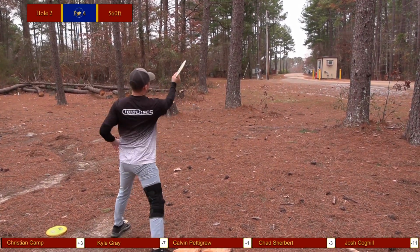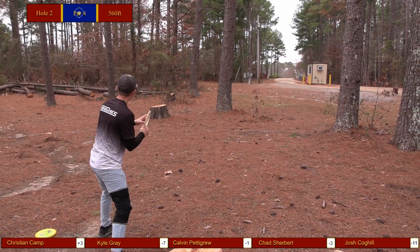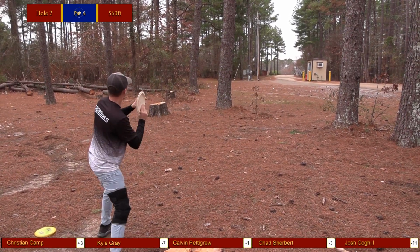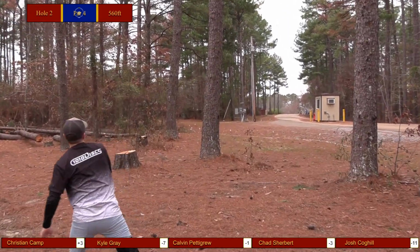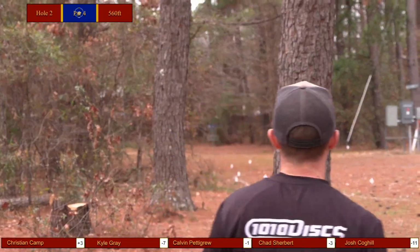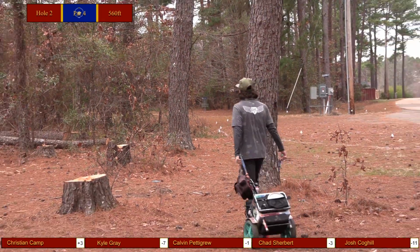Josh really cut off, opting for this huge force over forehand. Lots of angle out of his hand, you can see. And that looked phenomenal. And he will end up with a tap-in birdie.